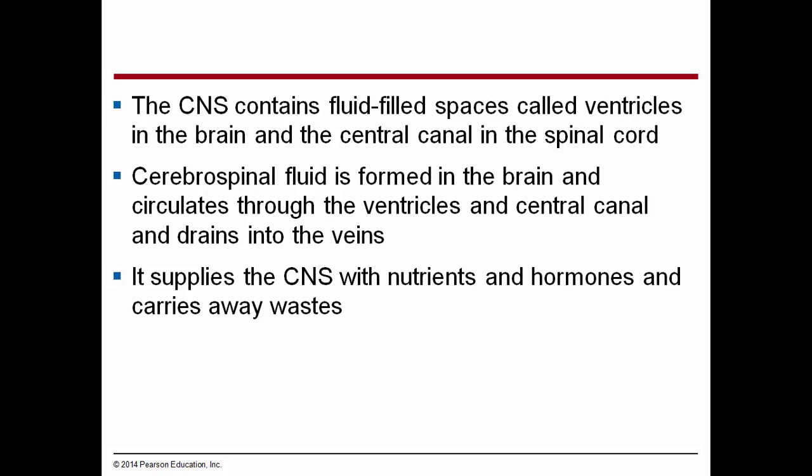The central nervous system contains fluid-filled spaces called ventricles in the brain and the central canal in the spinal cord. The cerebrospinal fluid is formed in the brain, circulates through the ventricles and the central canal, and drains into the veins. It supplies the central nervous system with nutrients and hormones and carries away waste.